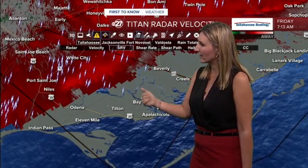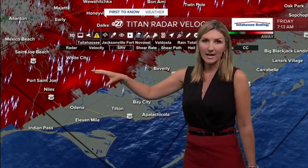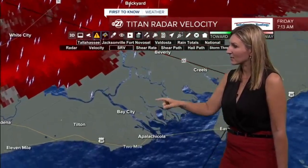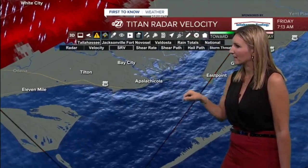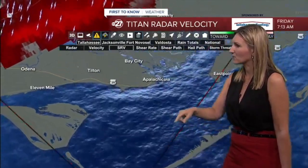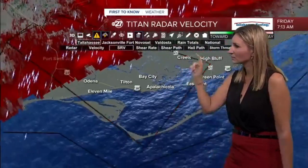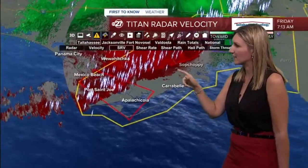So we'll wait for that to get into Gadsden or Franklin County, but keep in mind there has been some rotation with this storm. So please take this very seriously across Apalachicola, 2-mile, that 319 corridor, East Point, and then 11-mile, and then parts of St. George Island. So please take shelter now if you live in any of those, Bay City as well. That storm could potentially have some rotation with it as it moves into your area.